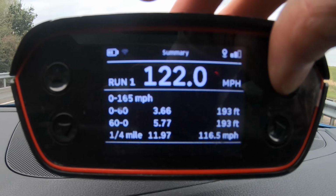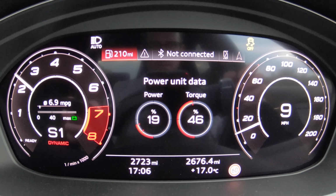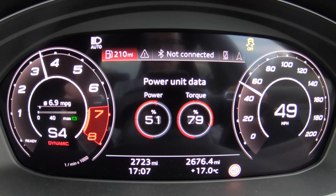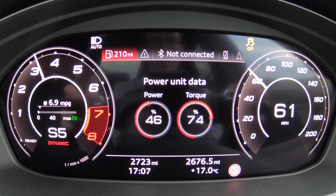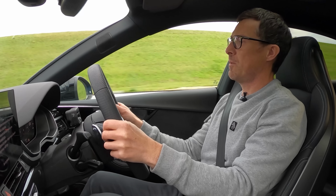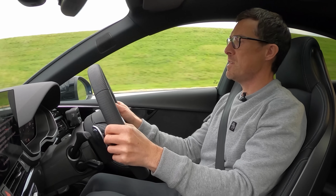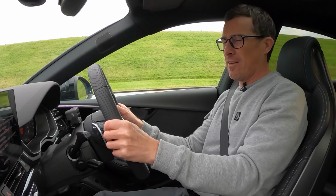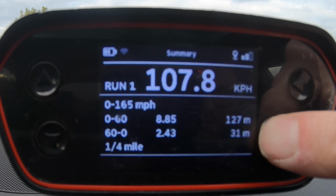Now I'm just going to set this up for brake test. Okay, brake test from 60 miles an hour. Here we go, full emergency stop coming up right now. Whee! Come on. Look, the distance is exactly the same as the BMW, 31 meters.